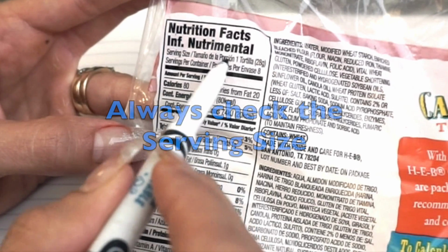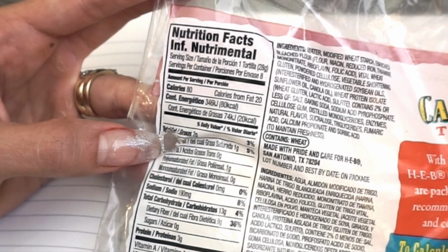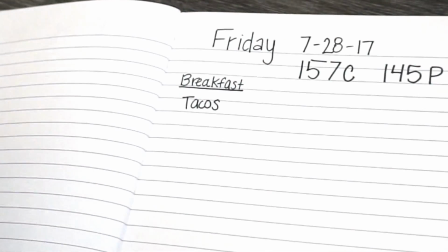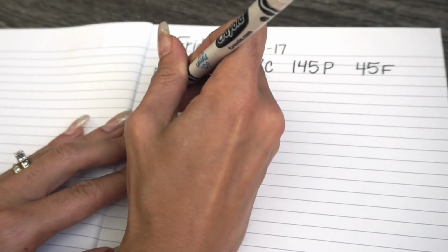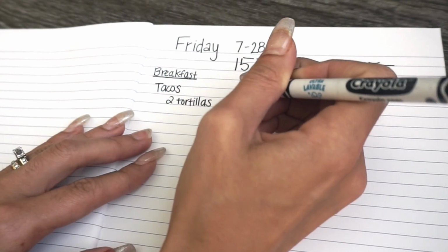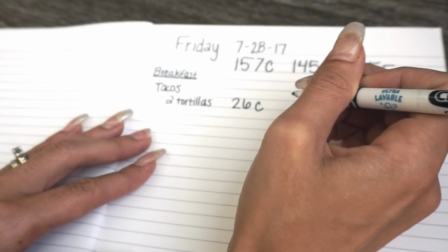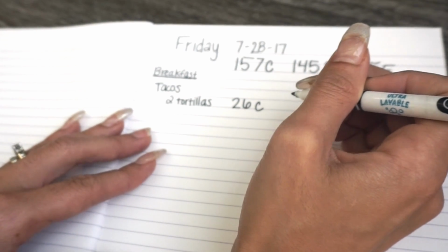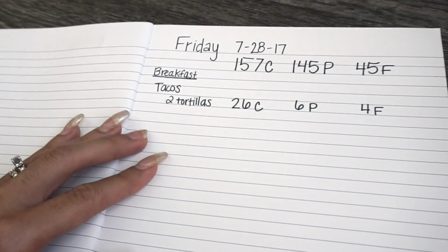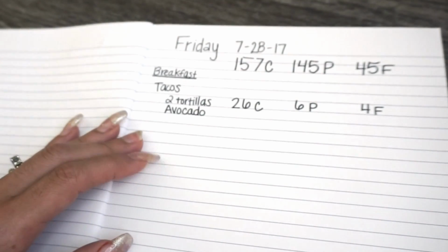Now, pay close attention to serving sizes when you're tracking your macros. That's for 1 tortilla, so when I write it down, I need to account for the fact that I ate 2. You'll notice as I write it down on my paper, I actually list out the ingredient on the side, and then I doubled those macro counts I told you just a minute ago and lined them up under the appropriate column. So there was 13 grams of carbs. Since I had 2 tortillas, I wrote 26 grams, 6 grams of protein, and 4 grams of fat total. Then I'll continue listing out the macros for the rest of the ingredients in my tacos.